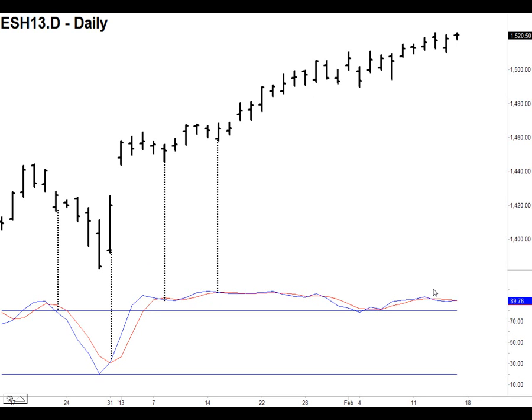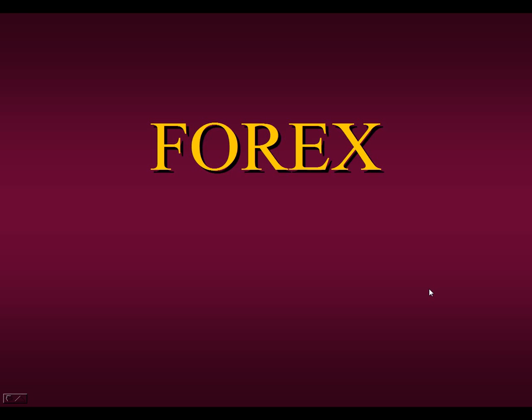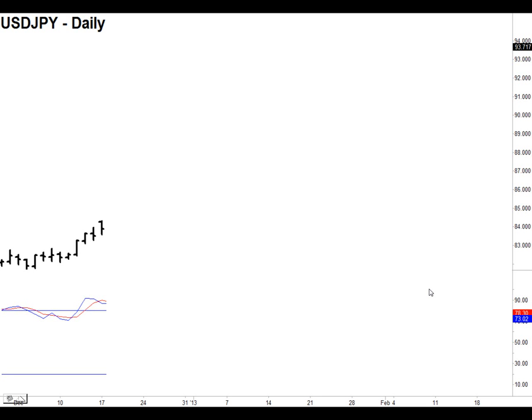Does this work in the Forex markets? Well, let's look at the same example in the Forex markets. We're going to look at an example here in the dollar-yen with the stochastics plotted once again. This is coming into the end of December, beginning of January. Now we're in the overbought territory with the oscillator here, and the lines have crossed.